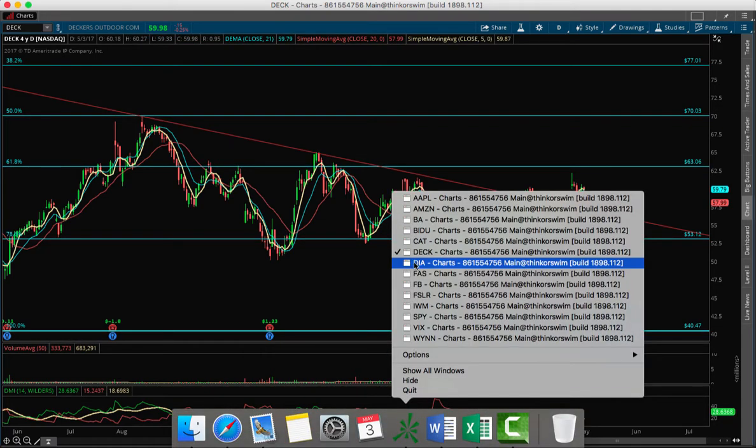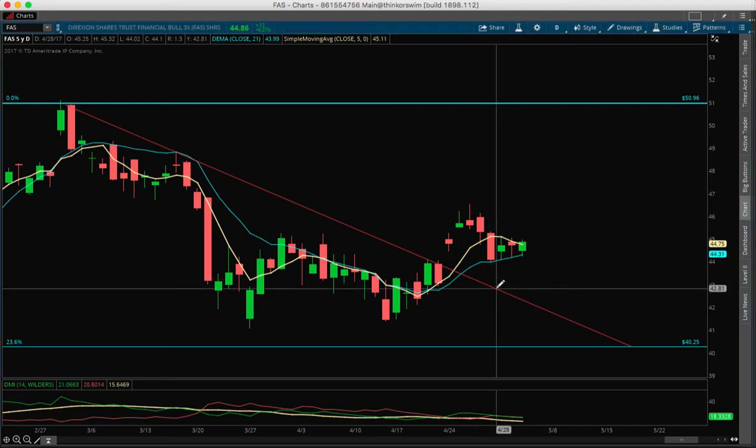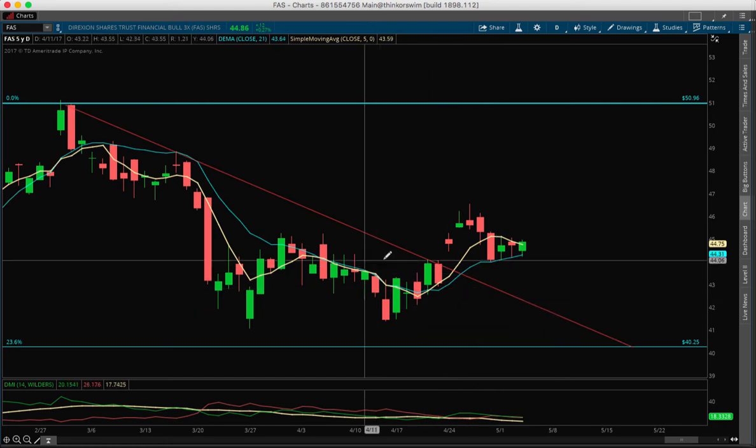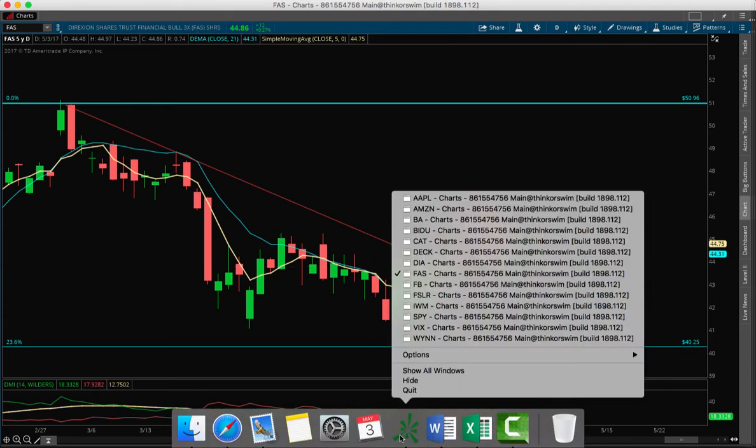Deck is bullish. You can see here also the same thing. Breakout. This is the Direxion Daily Financial Bull 3x Shares. So this is a very bullish chart. It broke out right here, but it's moving sideways. The same thing as the SPY and the Dow Jones.